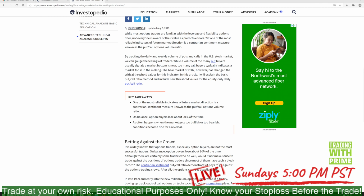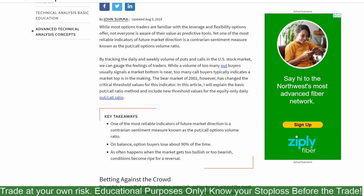Let me get this off the screen for you. Here we go. I wouldn't say that this strategy by itself would be a way that you could trade. It's almost like the bond market. It's such a slow process that it could take a really long time of being wrong in a trade before you end up being right. The saying is the market can stay wrong longer than you can stay solvent.